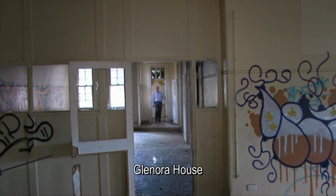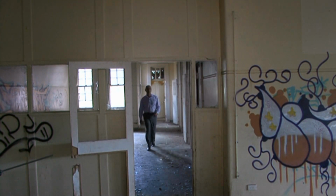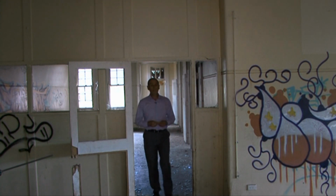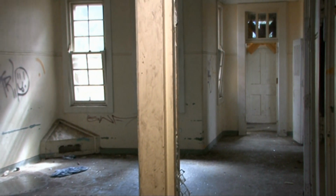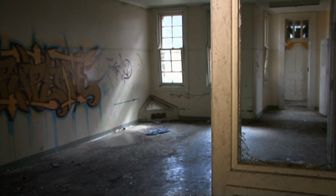Welcome to Glenora House. This was home to 30 individuals with disabilities, aged in range from 18 to 45 years. We're now going to have a look around the ward, affectionately known as Glenora House. In its earlier days it was known as G Ward. Choices were limited for residents that were living in Glenora House.